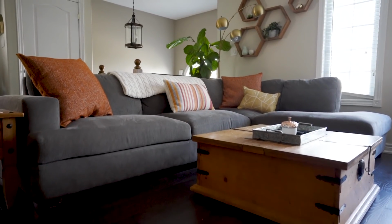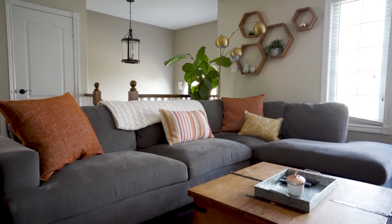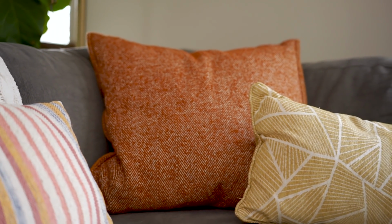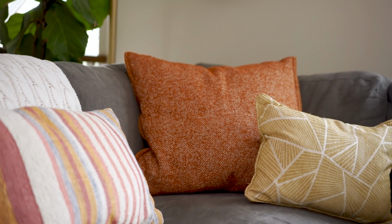So for the living room, I kept it really simple. We're not even done decorating in here, but I wanted to add a little something to the couch. So I threw on some throw pillows, a really easy thing to add some fun decoration to your space. And the cool thing is you can always just add some new pillow covers if you want to keep the exact same pillows, but swap out the color or look of them.